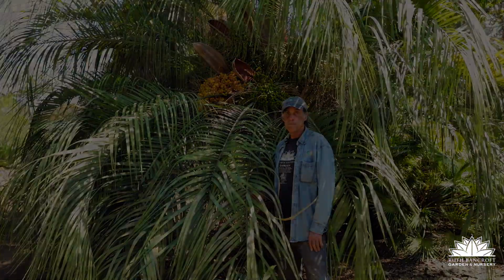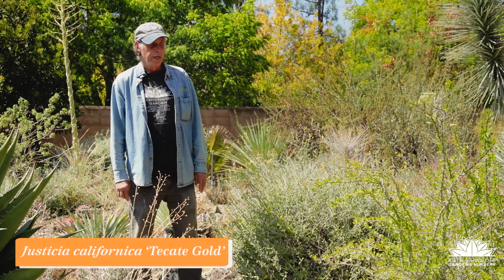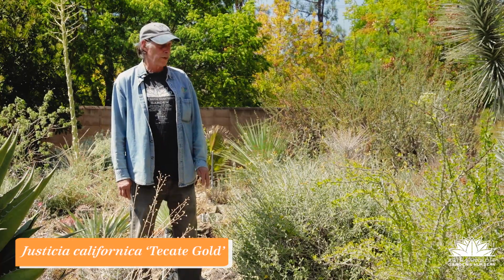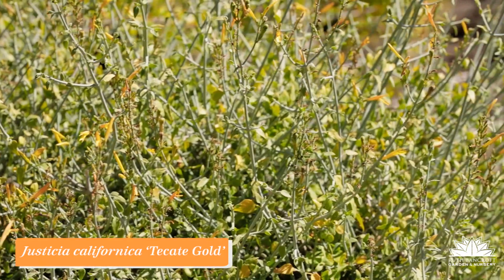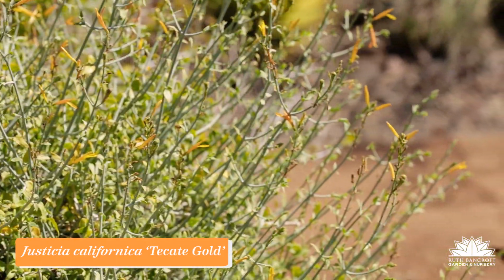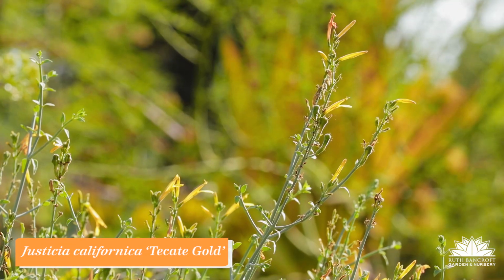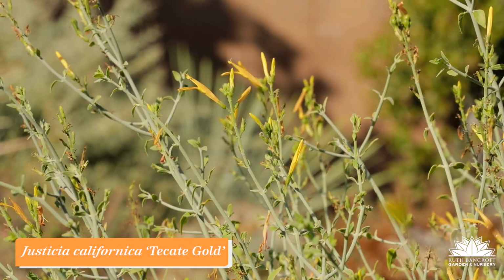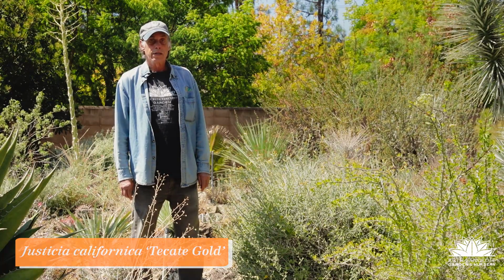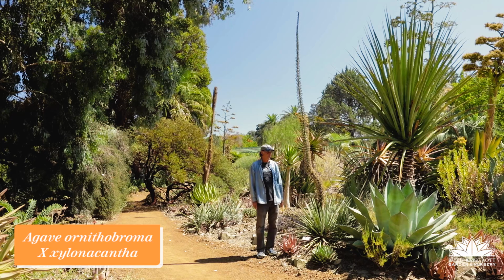Butia capitata. Here we have a plant in the Acanthaceae, or acanthus family, and this is Justicia californica. It has different color forms. It could be orange or red, but this yellow form has a cultivar named Tecate Gold. It's a delightful dry-growing shrub with blue-green stems and little arrow-shaped green leaves and these tubular yellow flowers. Justicia californica, Tecate Gold.